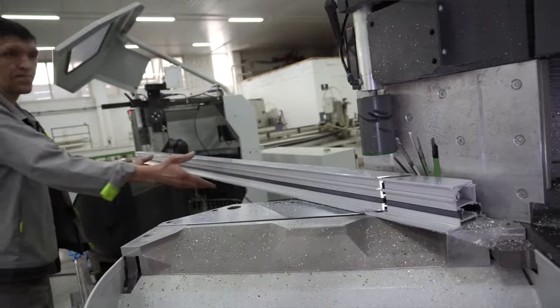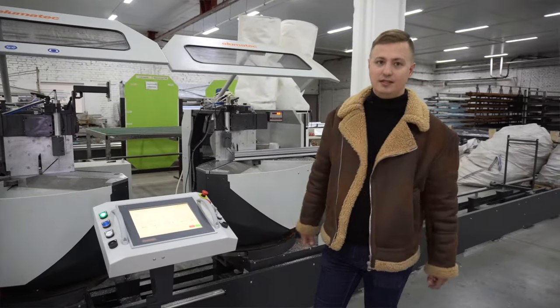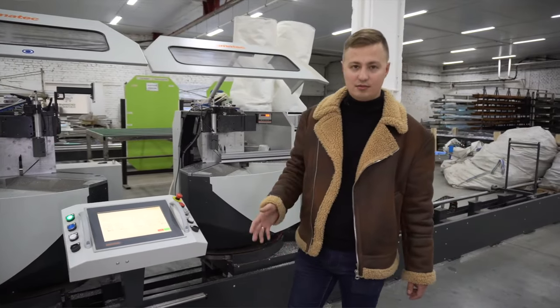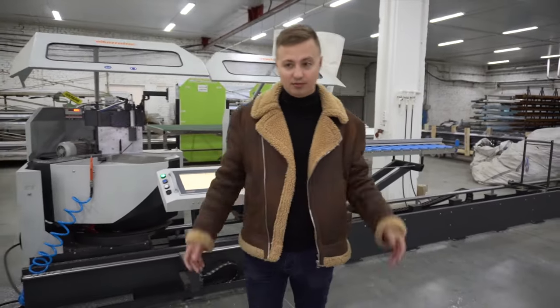The cuts are extremely precise, even without any gaps. Construction quality is our top priority. We aim to not only construct but also install with high quality. For us, it is crucial not to lose our reputation, so to speak.